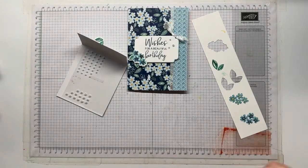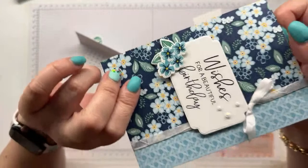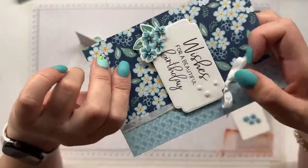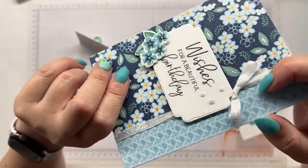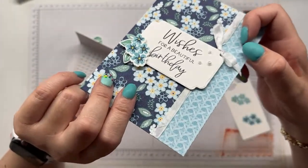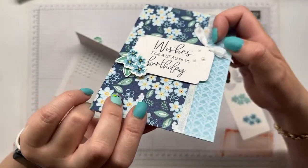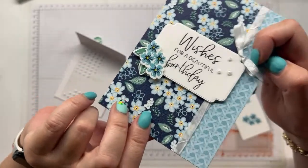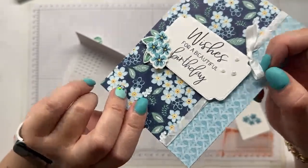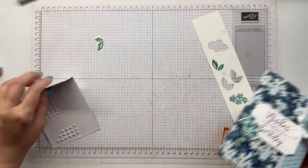Oh, so glittery. So glittery. Now, I'm going to see if I can get that in shot. Let me see if I can get it glittering for you. Maybe just a titch. Maybe. Tell me if you can see it anyway.